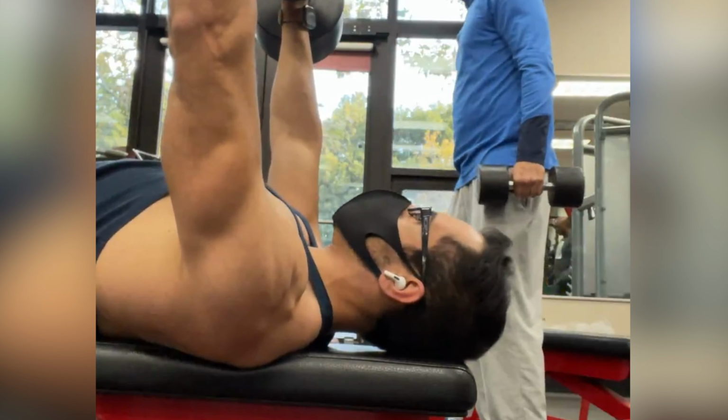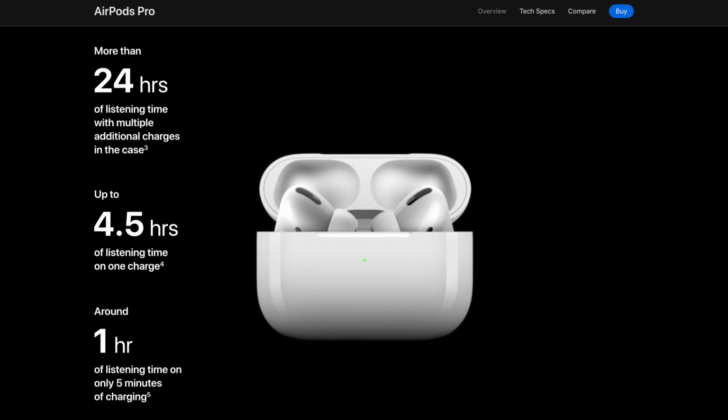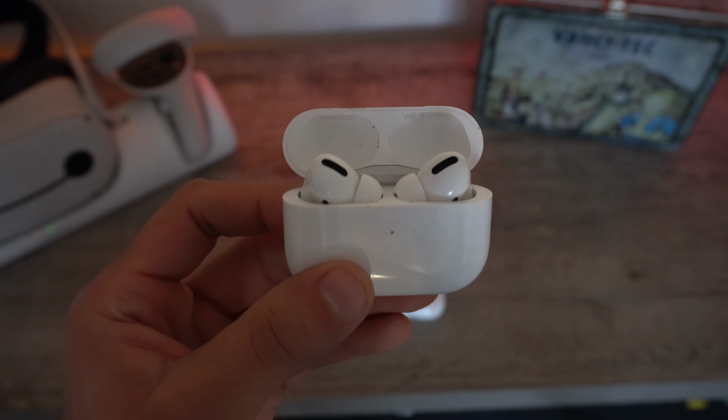And then battery life, 24 hours with the whole entire case and the earbuds in total. Earbuds deliver 4.5, slightly less than all the others actually, but does support 5 minutes to 1 hour of audio playback.